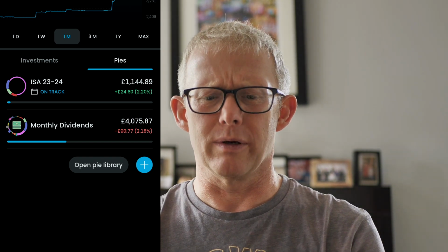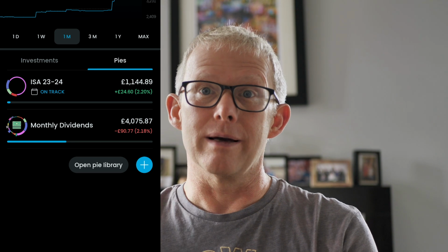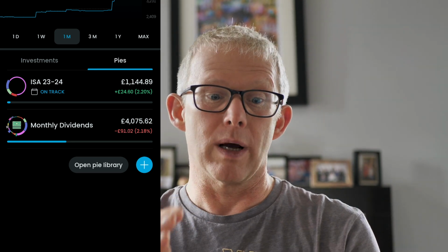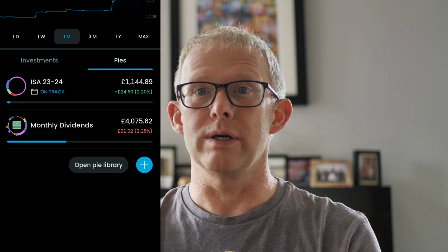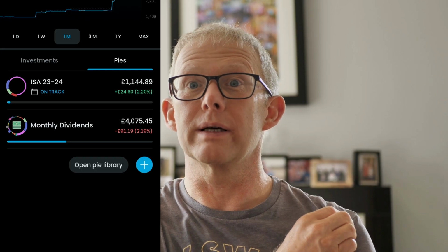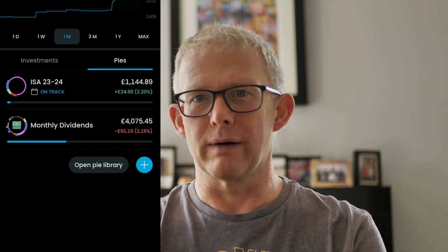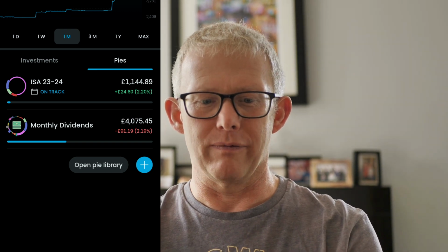It keeps moving up and down depending on what is in there, and I am planning on dollar cost averaging into those, as well as for that ISA 2324 ETF pie. I will just continue to keep investing £250, £300 a month, or whatever I can afford to invest into that one. So let's first of all have a quick look and see what we have in this pie.